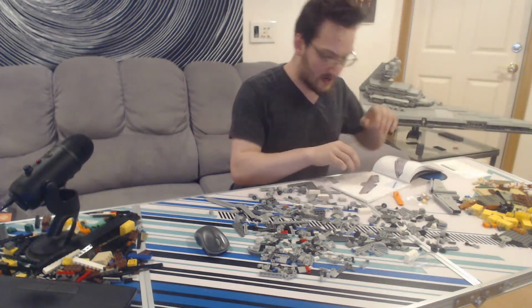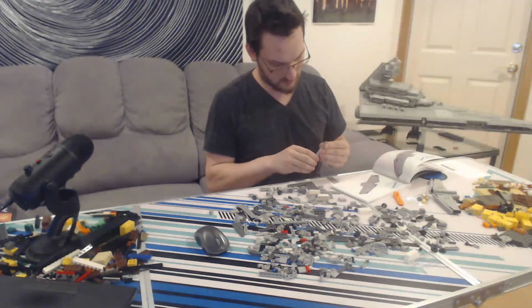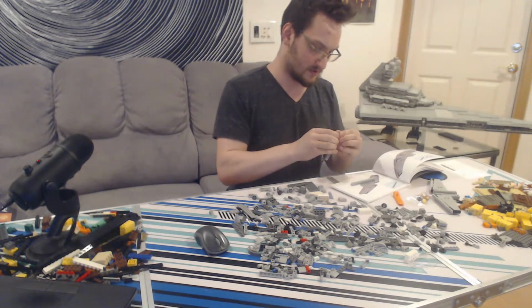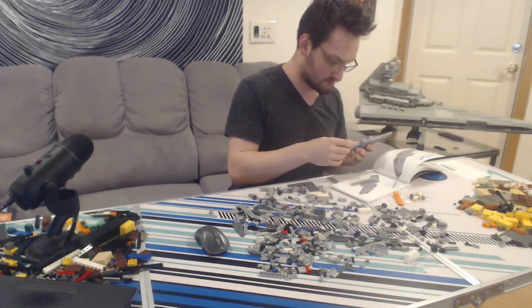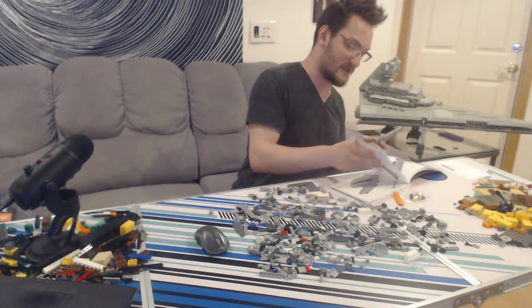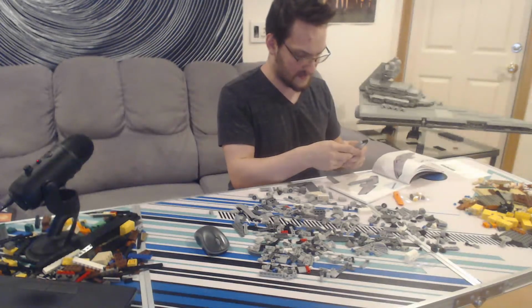Boom! Getting wings on. 4 of these. Okay. Simple enough. Dude, it's so much different when you're comparing a mock build to an actual Lego set. So yeah.